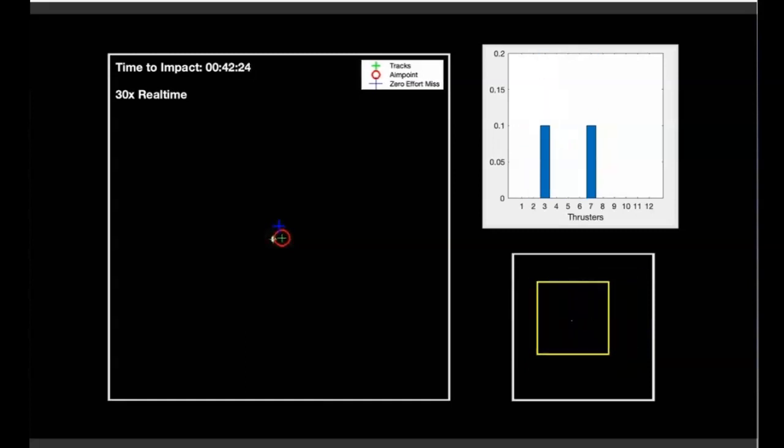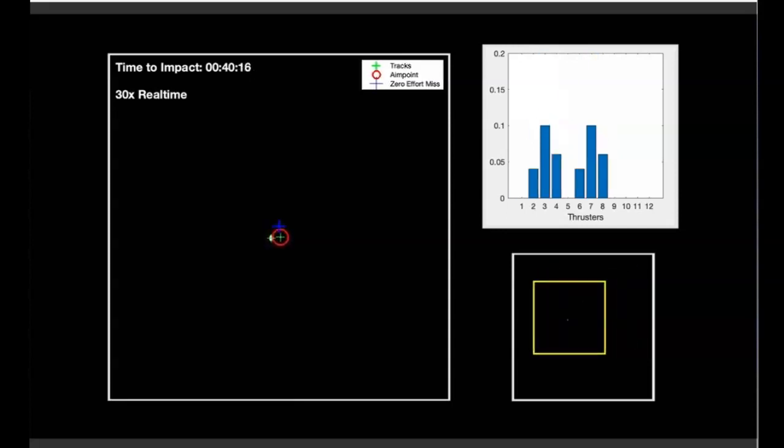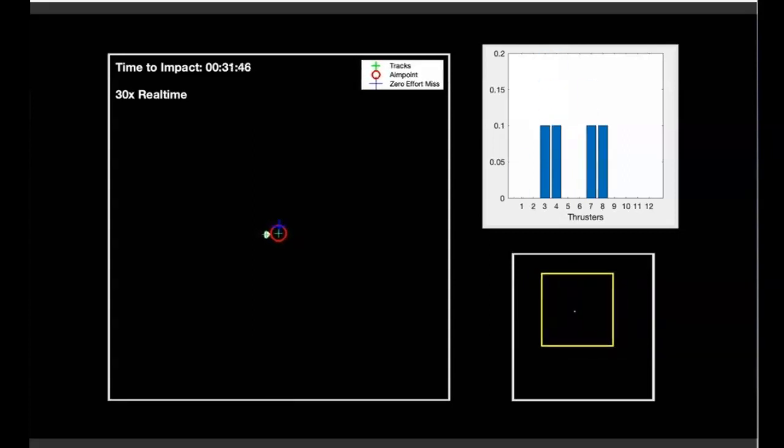But we're doing a lot. The spacecraft is maneuvering on its own. You can see the thruster firings in the upper left. This is all running 30 times real time, but you'll see on the clock, the time to impact is only half an hour. And this is really what we're going to see. We will see almost nothing, just a dot in the sky, even from the spacecraft, until the last hour before impact.